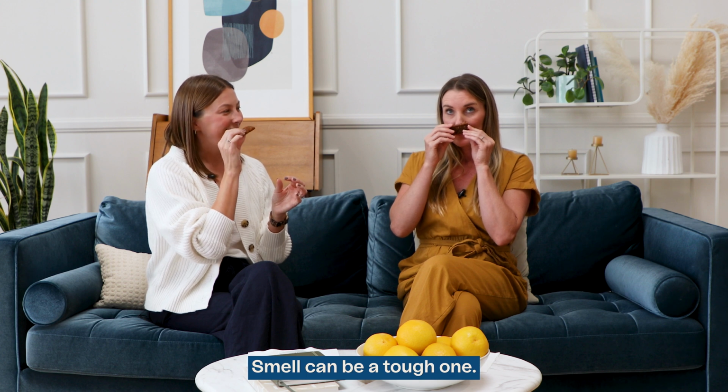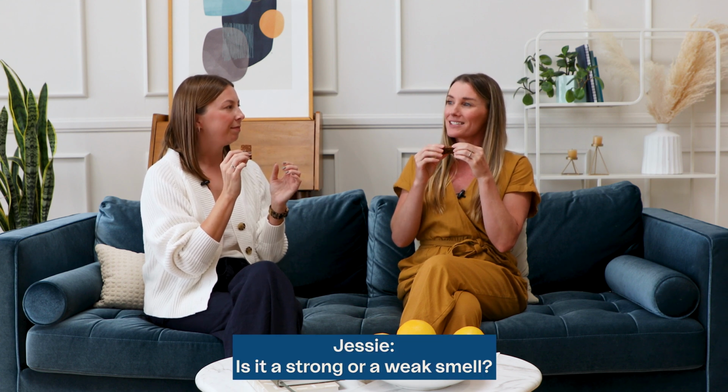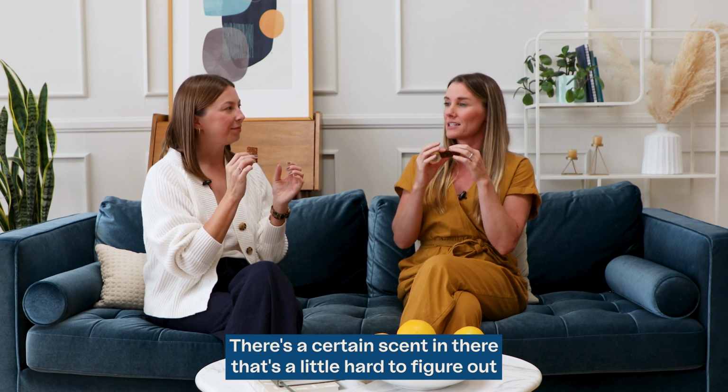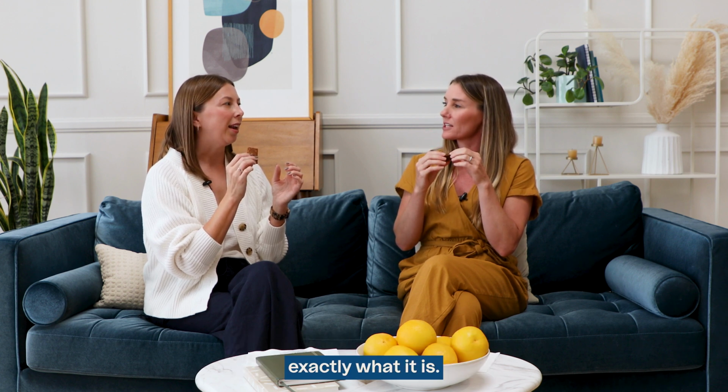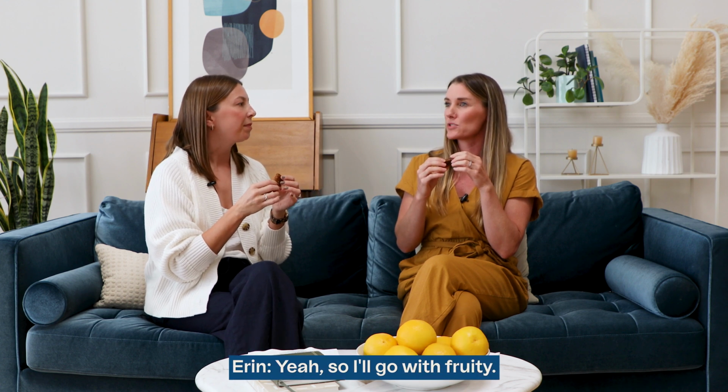Smell can be a tough one. So I'm definitely smelling fruity. Okay. Aromas. Is it strong or a weak smell? It's a little strong. Okay. There's like a certain scent in there that's a little hard to figure out exactly what it is. I find scent can be a hard one to describe sometimes, but just do your best. Yeah, so I'll go with fruity.